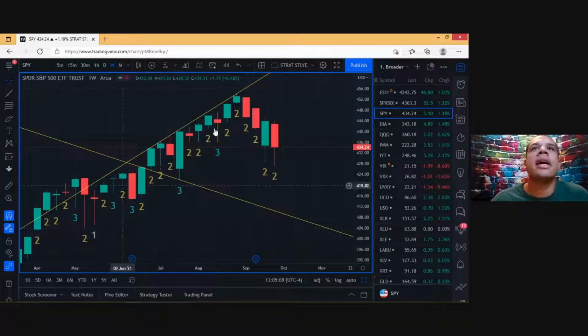That's a 3. Here's a good one. Where's my yellow? Give me my yellow arrow. Here you go. Look at this guy. And I'm going to zoom him in, or her. You know what I mean? It's a yellow arrow.